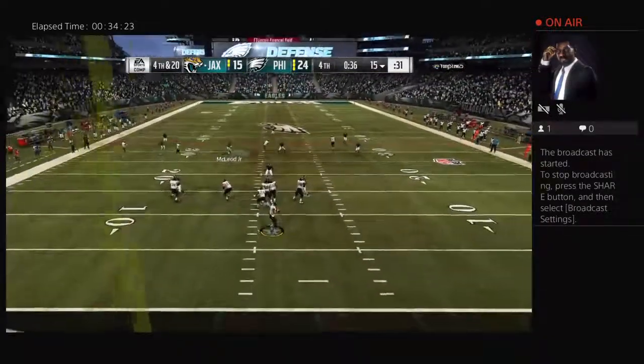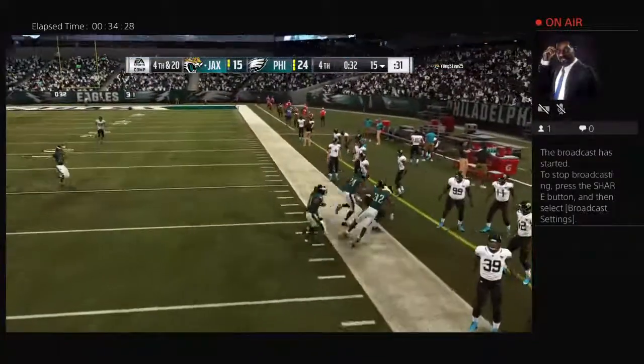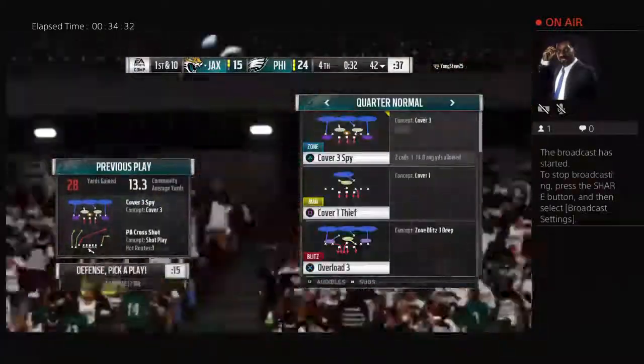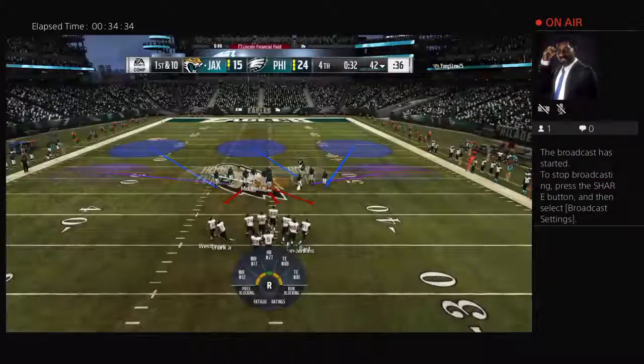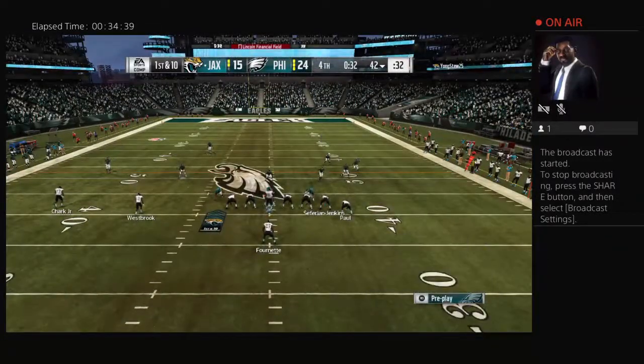Now Bortles. Got to have this one. To the sideline, and he's got it. They say the feet are down. Yes, the line judge says they're in. That'll be a 1st down. They keep the game alive, at least for the moment, as it's a first down.